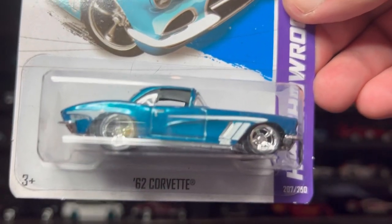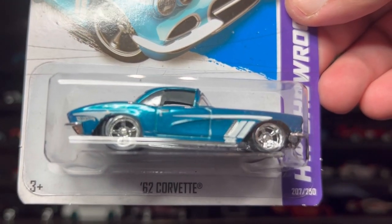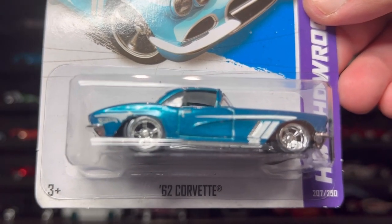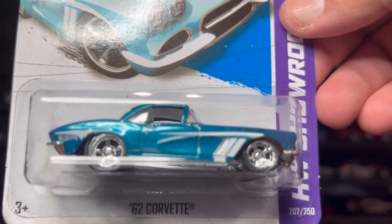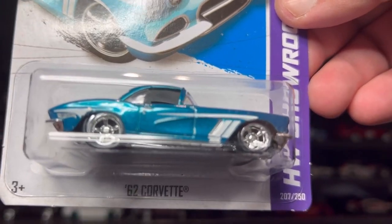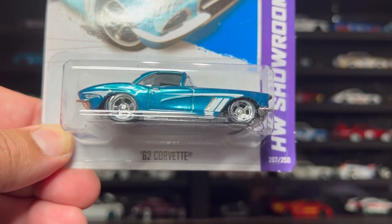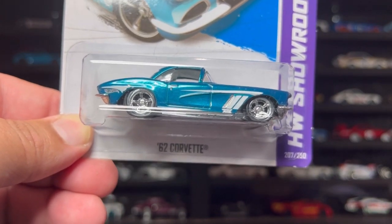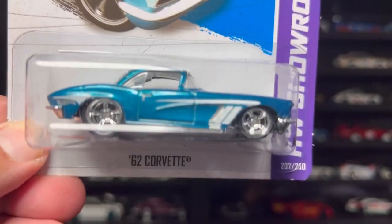So Collection Toys, buddy, this is for you. I posted this car on YouTube, and Collection Toys hit me up. It's like, hey bro, where's the video? This car is worthy of a video, so come on, let's go. So yeah, this is for you, Collection Toys, and thank you for encouraging me to make a video to show off this awesome casting. It's definitely worthy of a video.